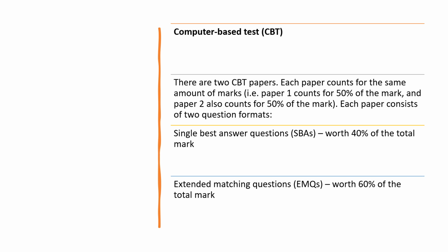The single best answer questions are worth 40% of the total marks. The EMQs, or extended matching questions, are worth 60% of the total marks, so they're worth more than the SBAs, which means you have to practice lots and lots of both types of questions because you want to maximize your score from the two types of questions.